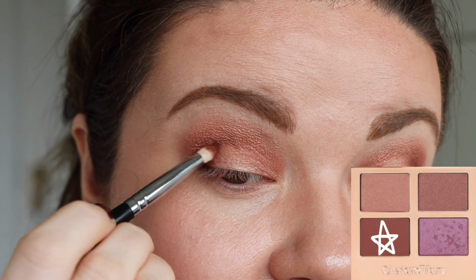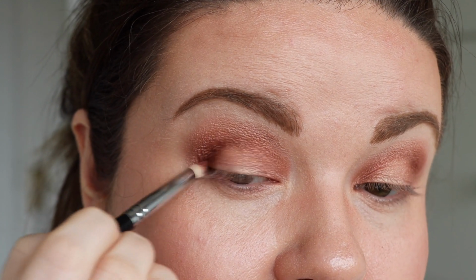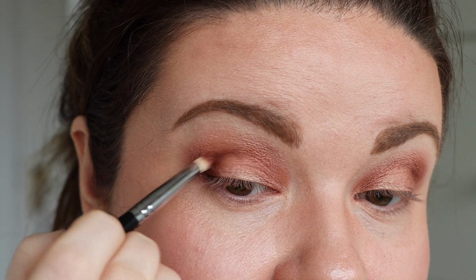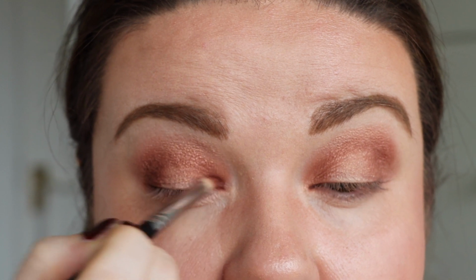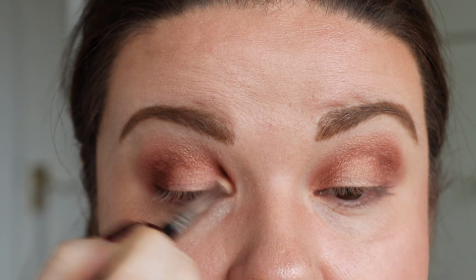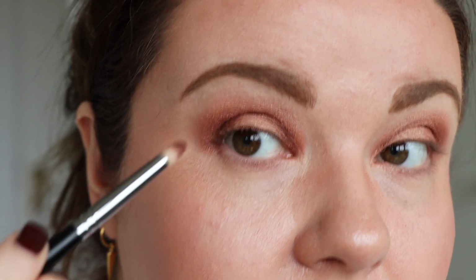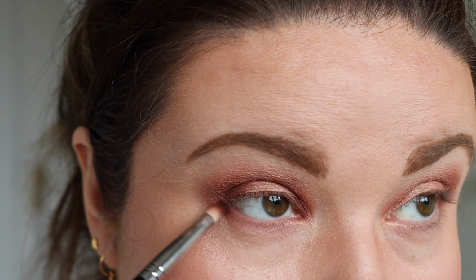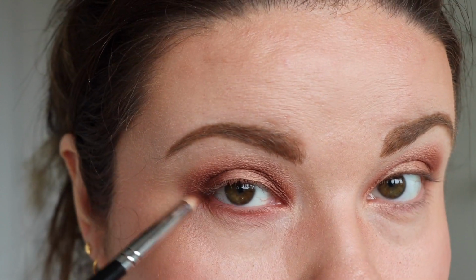I'm now taking the definer shade onto a pencil brush. This is the Morphe 431, and this shade is the only matte shade in the palette. And I've just placed that in the outer and inner corner of the eye to create a halo effect. And I think I'm also going to take that shade onto the lower lash line. And this is going to really define the eye.